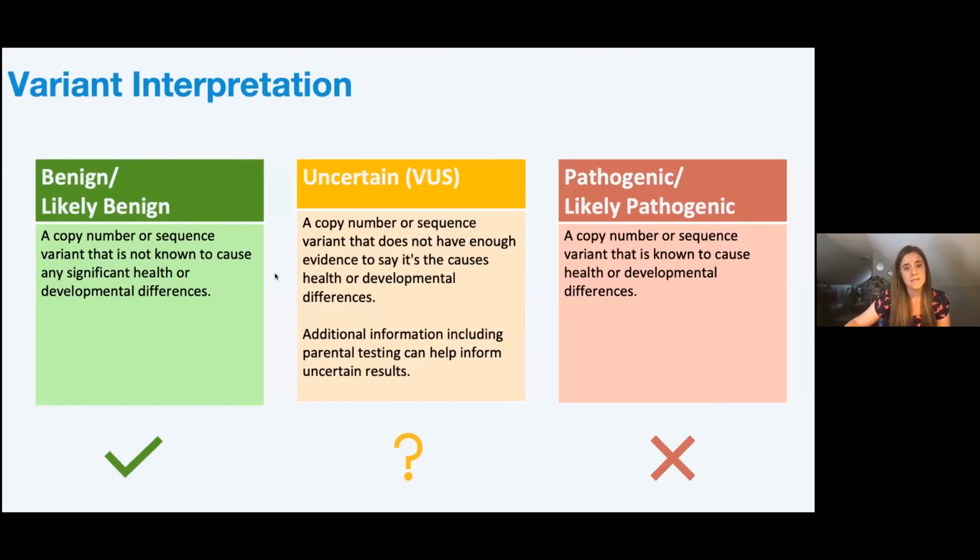If there's not enough information at all to say it's pathogenic or benign, labs will use this classification category called uncertain. This means that there's really not enough evidence to say that the variant is associated with health or developmental differences at this time, and really just more information is needed. Sometimes that might be testing other family members like parents. Other times it might be just needing to wait for more information to become available.